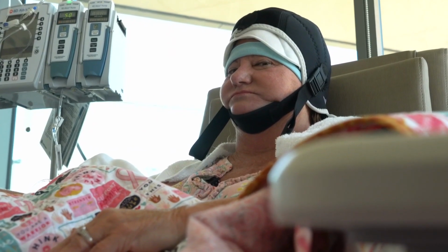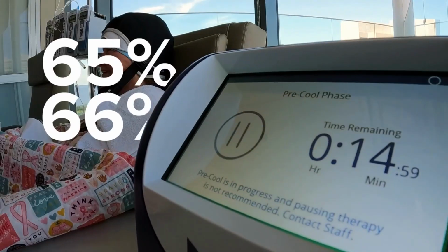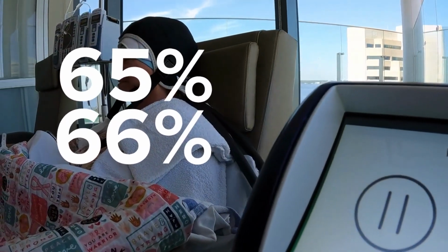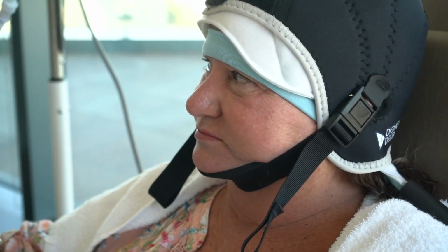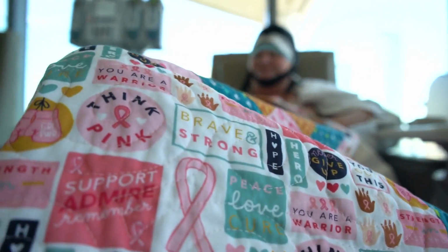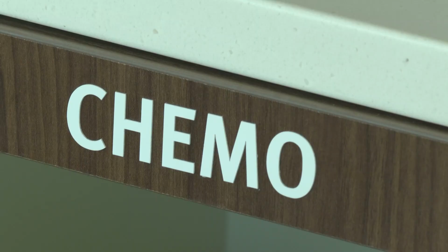Oncologist Dr. Daira Avila Lima says the caps aren't usually covered by insurance and don't work for everyone. The efficacy is about 65 to 66%, and it also has to do with the type of hair that some patients have, because the cap has to be very close to the scalp. So if someone has a lot of volume in their hair, it may be that the cooling effect on the scalp will not be as effective. But Cathy was willing to give it a try. Less than $1,500, and I am supposed to be able to keep 60% of my hair.